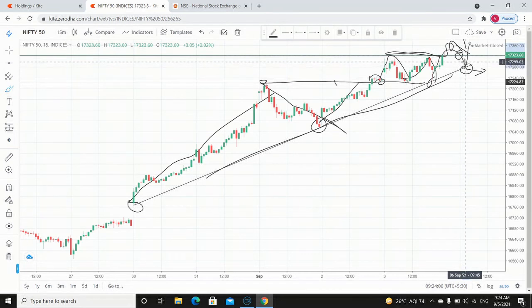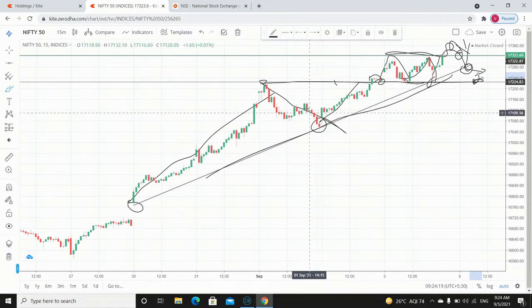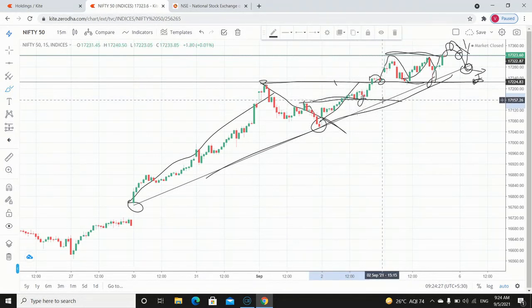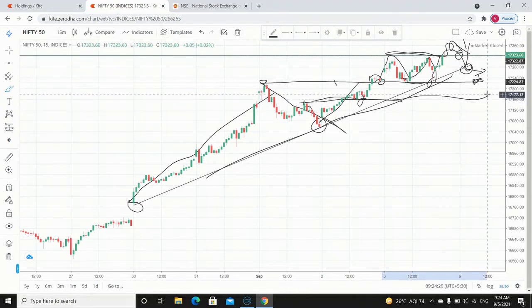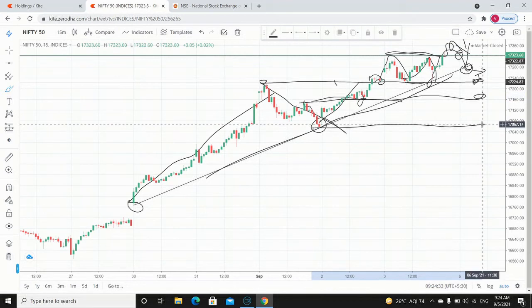Compulsorily, it must form some reversal candle, then we have to buy and move upside. If it breaks down, then the first support is this level, so we keep the first target here. One more target is here, because this is the resistance where it fell, and it took support from here. So the next support is here. If this breaks, this is the final support. Okay, you got my point.